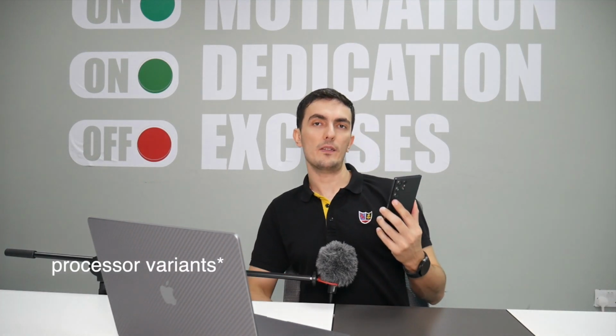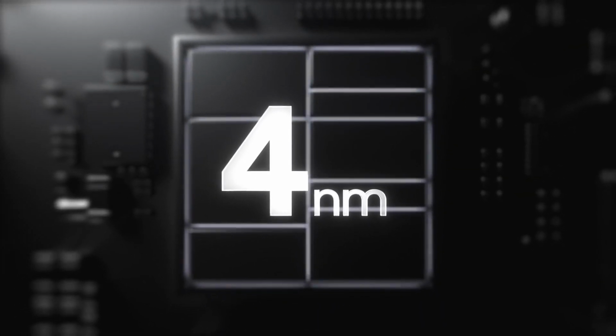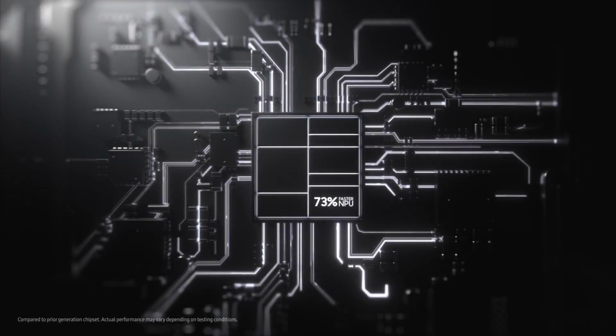This phone comes with two processors, the Snapdragon and the Exynos. The Snapdragon 8 Gen 1, which is a very powerful processor, and Samsung's own Exynos 2200. Now, both chips are based on the 4nm architecture, and they offer enhancements compared to last year's model.